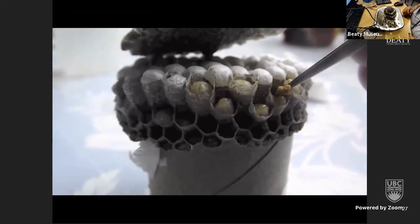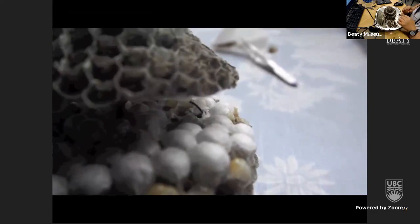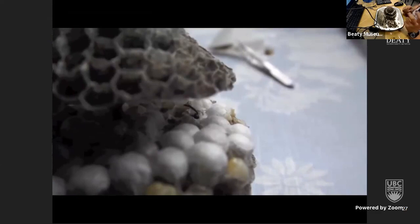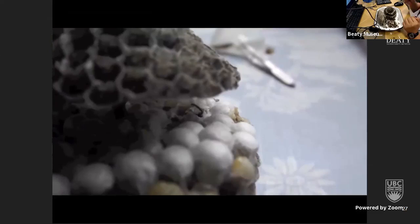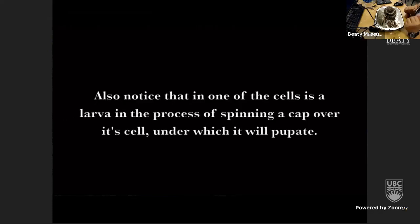So you can see here, then, this is the next one, the pupal covering. We're going to take one apart over here as well, see how we do cutting into it. But that cap is built by the larva. Once it's fully grown, it starts spinning a silk cap, and then it has to chew out of that when it's ready to leave the nest. They will poop after they turn into the adult, and that poop is called meconium, and that's left in the cell, and then they come out.